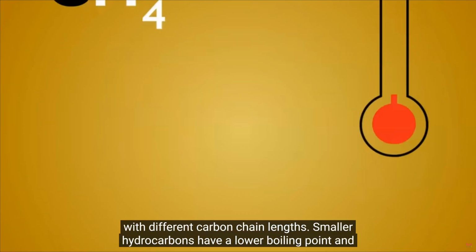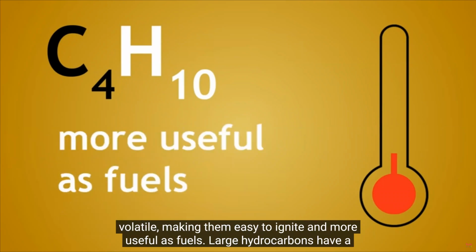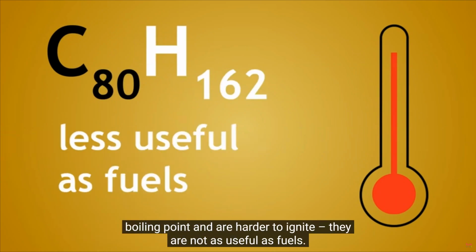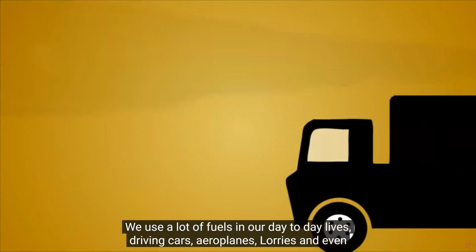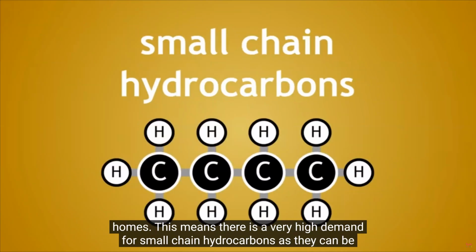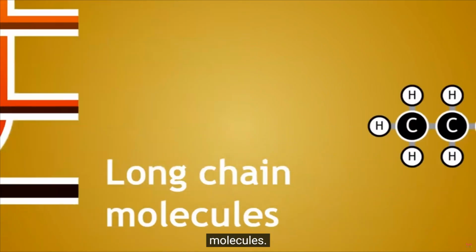Smaller hydrocarbons have a lower boiling point and are more volatile, making them easy to ignite and more useful as fuels. Larger hydrocarbons have a higher boiling point, are harder to ignite, therefore not as useful as fuels. We use a lot of fuels in our day-to-day lives, driving cars, aeroplanes, lorries, and even heating our homes. This means there is a very high demand for small chain hydrocarbons. However, after fractional distillation, we find that we have a large supply of long chain molecules.